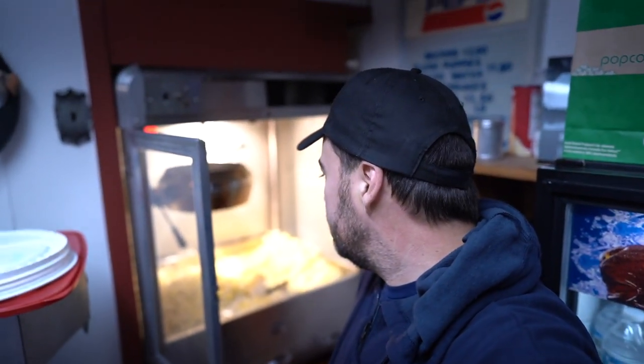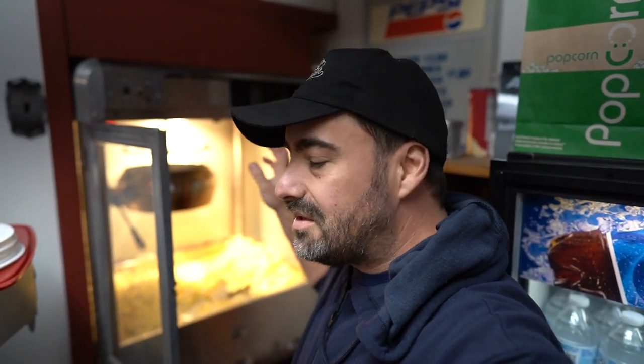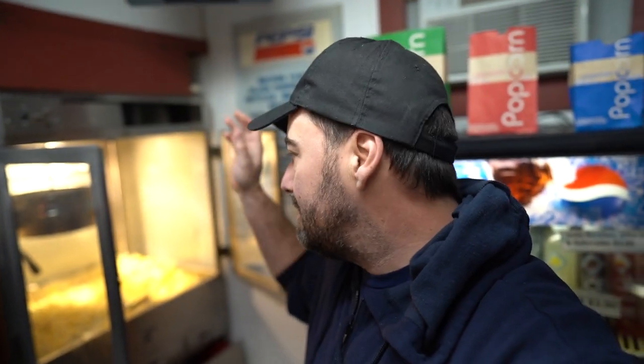There is an art to making popcorn that you wouldn't believe. Perfect amount of oil, temperature, different kernels pop differently. If you leave this cover on a little bit too long, they'll oversteam and they'll get tough. It's really a lot harder than you would think. I'm trying to standardize all of it so that we use the exact same amount of oil, same amount of kernels, same amount of salt every single time. And that's what we've been working on lately.